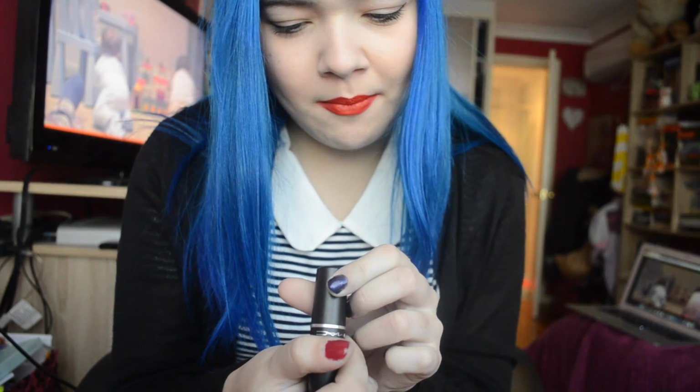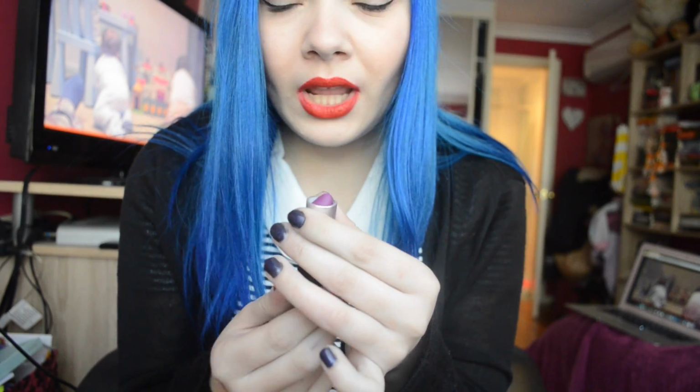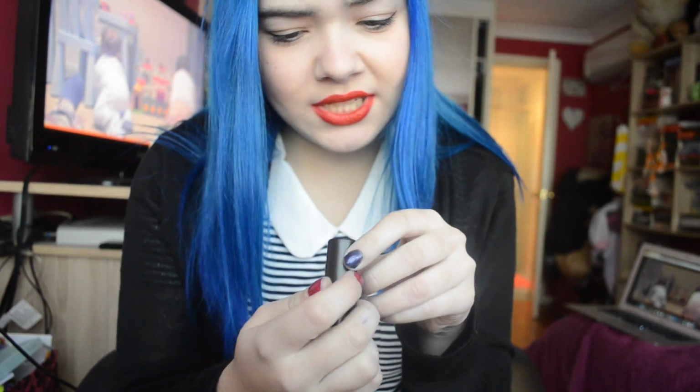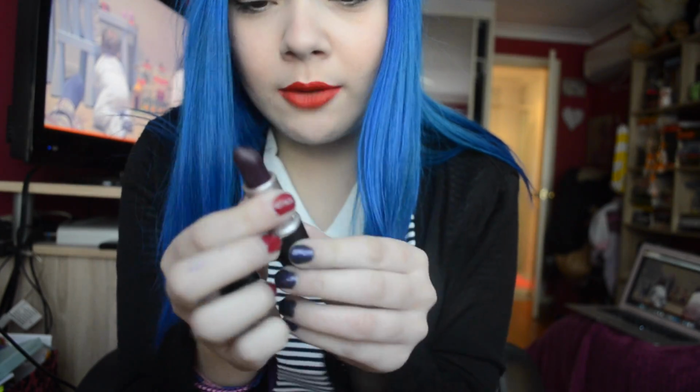Then I've got the matte Heroine. It says it's matte. I don't believe it. I do like the colour and everything. It's not as matte as this one, which is weird, but it is still really good colour. And lastly, it's just a Satin Cyber. Just the dark one. It looks black. It's not. It's like dark purple. But yeah, these three are very good, and I strongly recommend matte lipsticks. I know MAC lipsticks, ugh. I know everyone says that, but they changed my world.